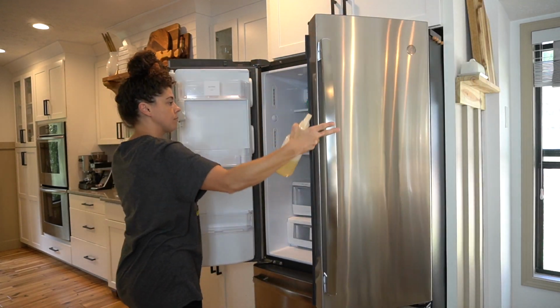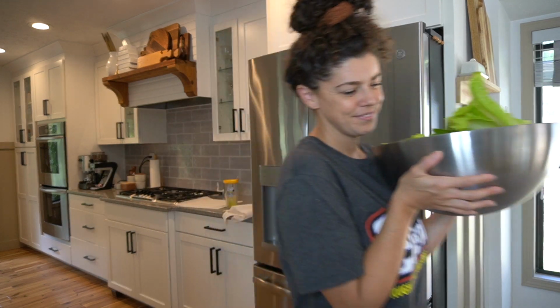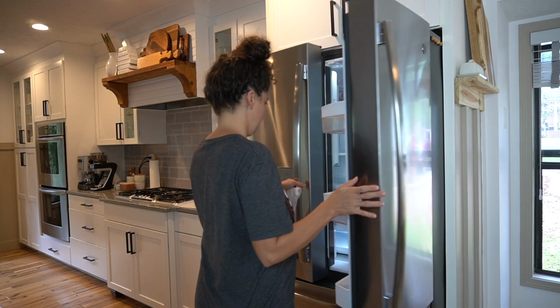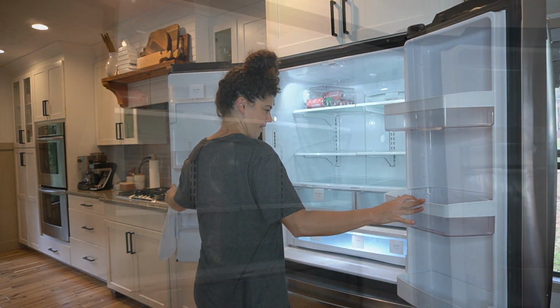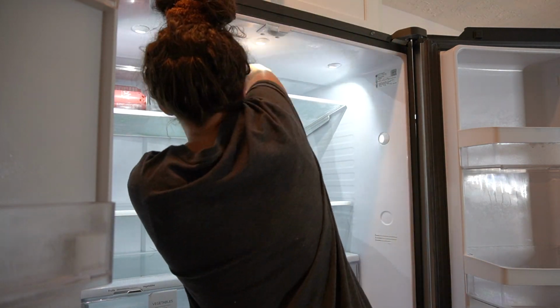And then I went ahead and I took any of the food that was about to go bad out to my chickens, and then I just wipe down the fridge. And one thing I like to do is reorganize the food that's still good into smaller containers if I need to before I put it back into the fridge.